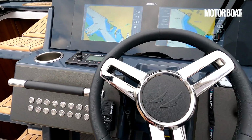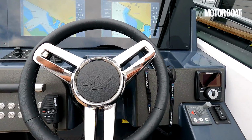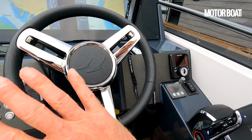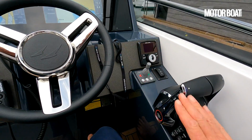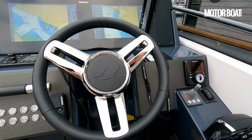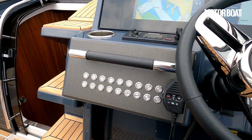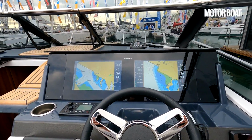Got the VHF, adjustable wheel that changes the angle. See, that moves up. Side power bow thruster, automatic Zipwake trim system, windlass control for the anchor, and all properly kind of driver centric. So the throttles are on this little extension of the dashboard here, so they're right where you want them, next to your knee. Steering wheel bang in front of you, footrest there. Controls for all the major lights and navigation, windscreen washers, windscreen wipers, horn, very neatly laid out. It's just proper driver focused layout.